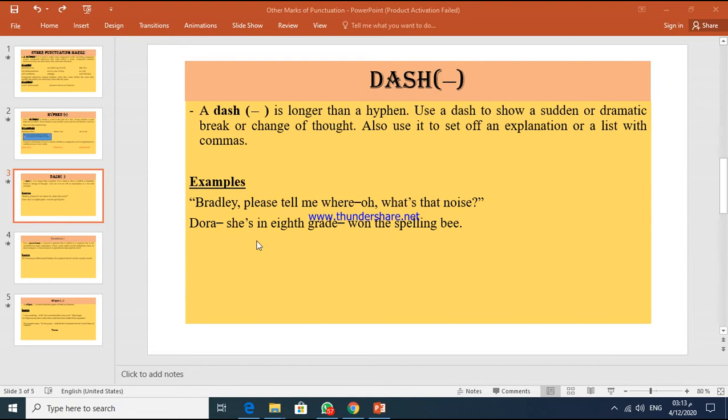Dora, she's in 8th grade, won the spelling bee. Dora won the spelling bee. This is the sentence. But here we have what, guys? We have an explanation. Okay, so we're going to put it between what? Between two dashes. So use a dash to set off an interruption that is closely relevant to the sentence, but not grammatically part of it, such as an explanation. This is an explanation. I think it's clear.